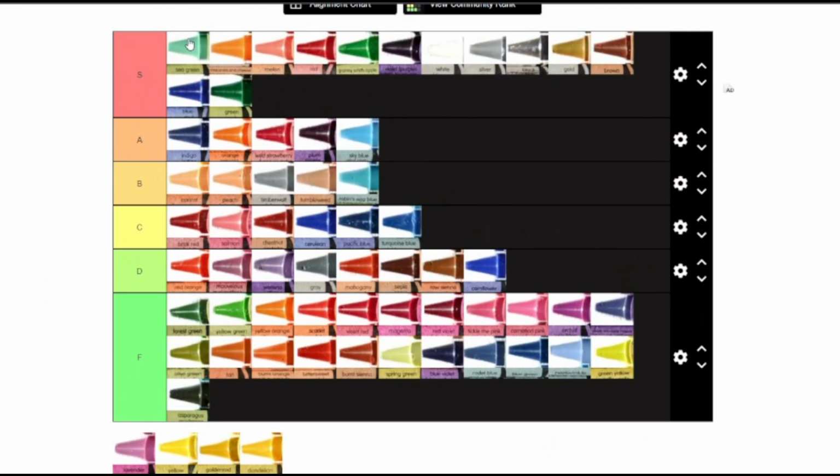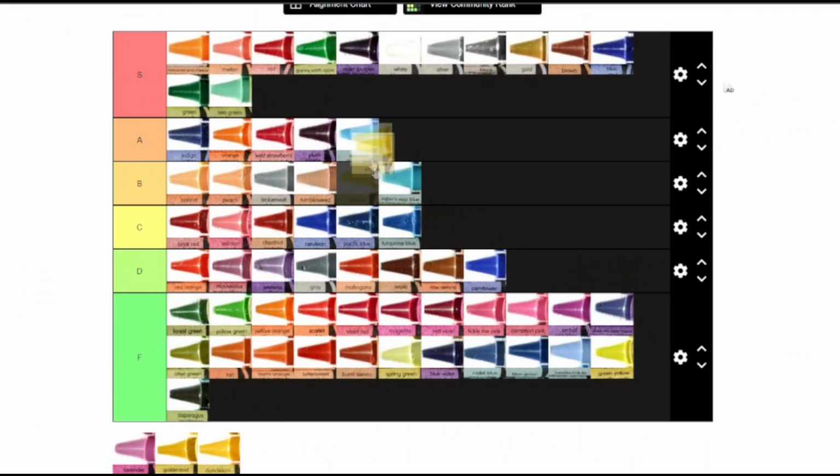We've got the back. Where'd you fuck with it? That's the front. That's the front, dude. Good old classic yellow. OG yellow. S tier. No, you know what? Yellow doesn't get used. Lemon. No. Yellow is definitely A tier, bro.